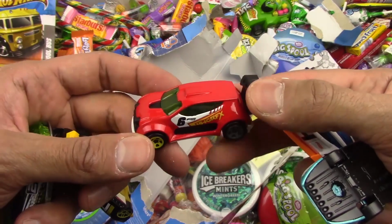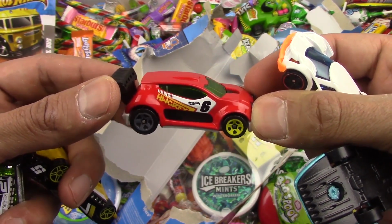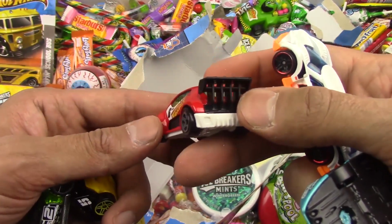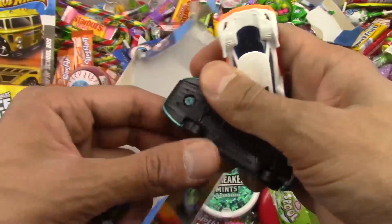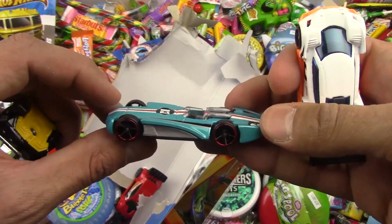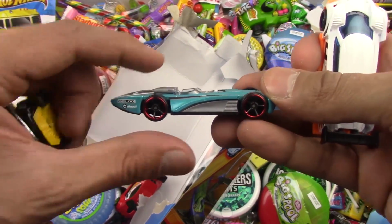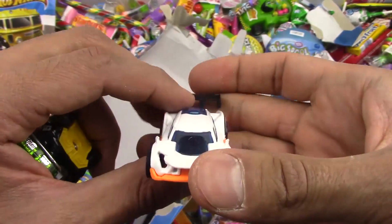Let's see what the red car looks like. Oh, wow. Nice, sporty, and looking really like a fast, racy car. And let's go on and see what's... Oh, wow, this one looks even more fast. It looks very flat, too. Very flat in the shape. Let's see what the white looks like.